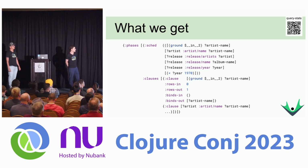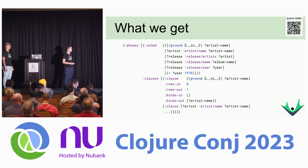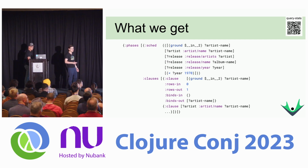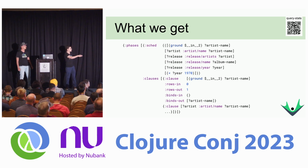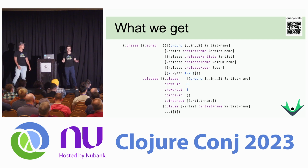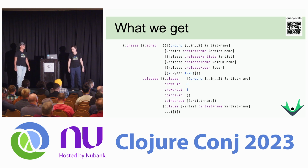So what I wanted to highlight on this slide is the schedule part, which is just a list of your query clauses. And that's basically our ordered list, how Datomic interprets it, and how it's going to process your query. Don't worry about that ground thing there. It's just an internal representation of it binding your variable, your argument that you provided to the query, to an actual Datomic variable.